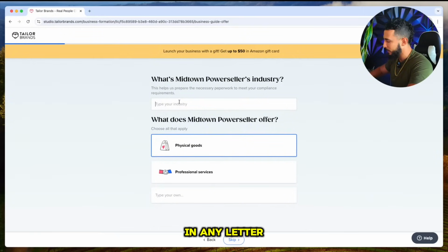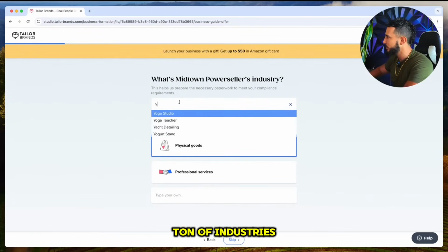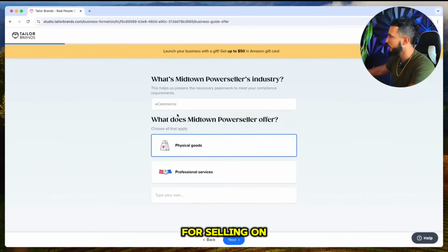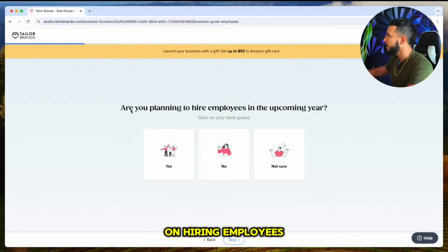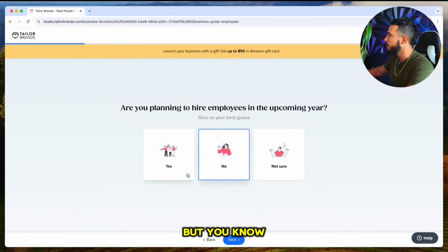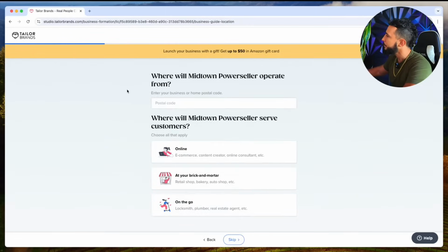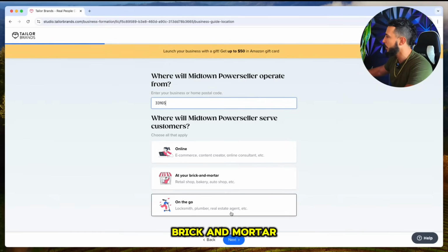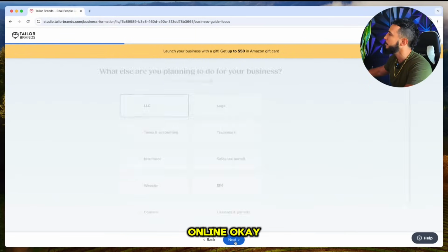You can type in any letter here and it's going to tell you a ton of industries for me to choose from. For me, mine is related to e-commerce for selling on Amazon. So we're going to click that. Click next here. Are you planning on hiring employees in the upcoming years? For me, I just sell online, so it's going to be no. But you can click whatever works for you. Like I said, this is not going to affect your LLC application whatsoever. Okay, now the zip code you operate from, and then is it an online business, brick and mortar, on the go? For me, it's online.